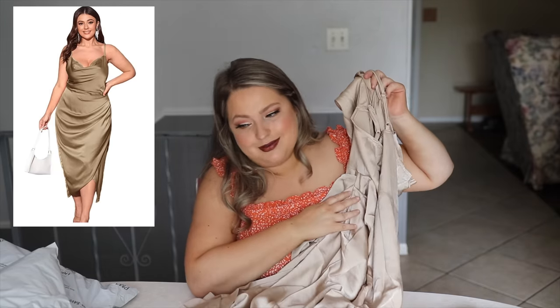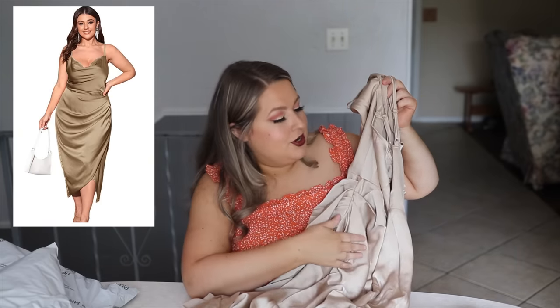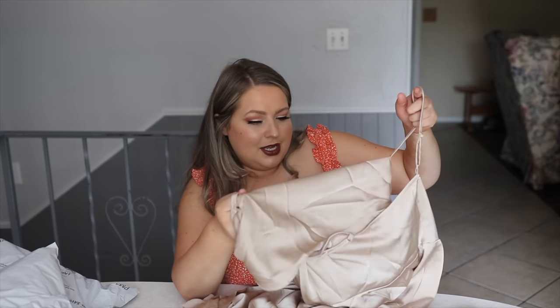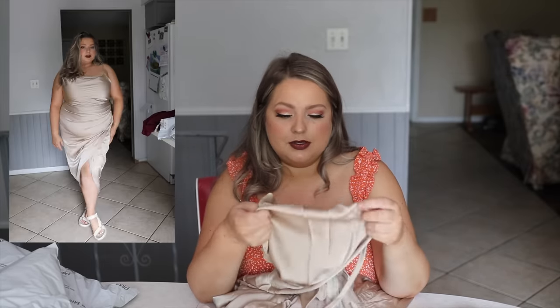I love it. First thought is this is not the same color as the dress that I'm looking at on my Amazon screen. This is a much lighter cream color, whereas the dress on the screen looks a little bit darker. But that's not really a big deal because I do like this color a lot. I think it's very beautiful and I think this style of dress will look really good with that leather jacket as well.